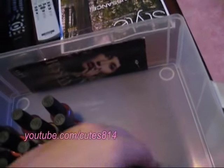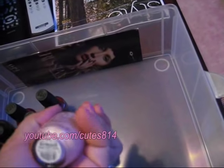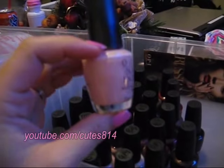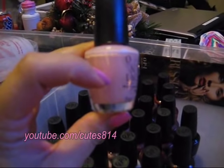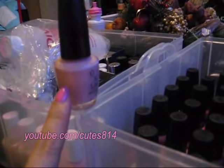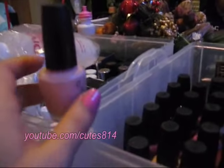See? It's really cool. This one is Italian Love Affair. My favorite OPI nail polish of all time. If you look at it, I don't know if you can see. Can you see? The nail polish is right there only. So it's only up to here. You can probably see it right there. I've already used up more than half of it.